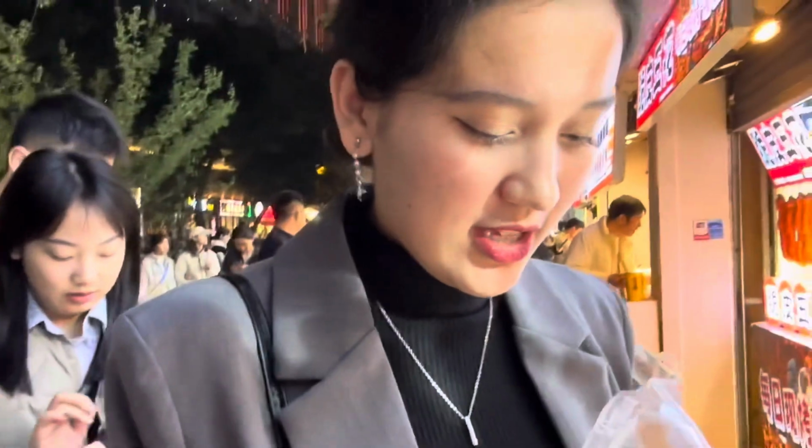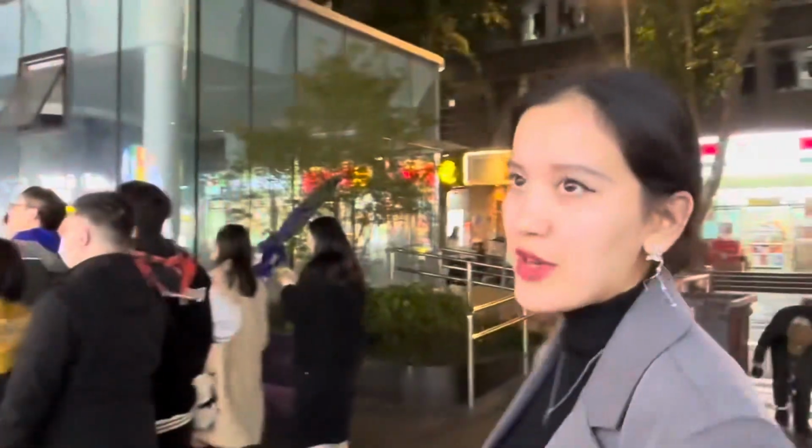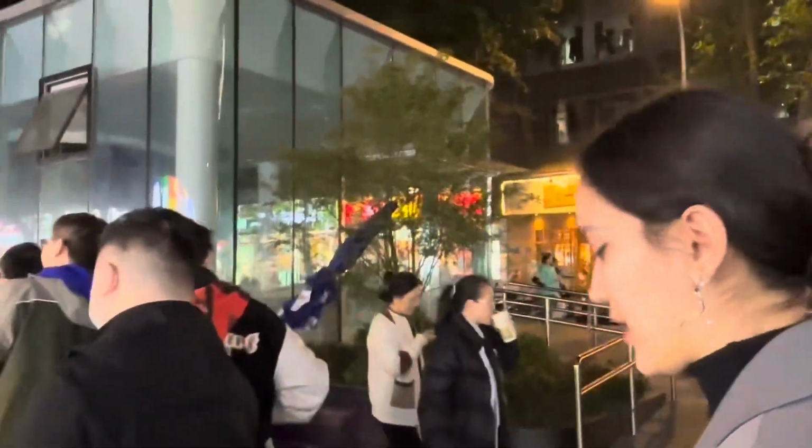She added ice cream, cheese, mango, and like different stuff inside. Oh, mine is ready. Mine is ready, and you can choose yourself what can be inside. And this is mine. I can try it now. The deeper we go, the more people we can see.